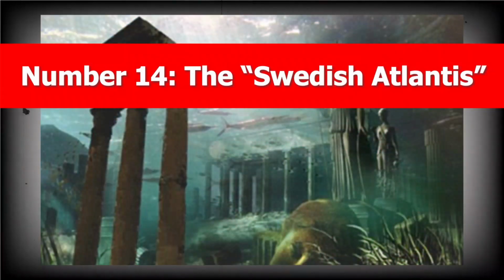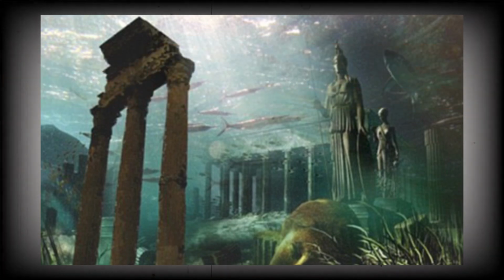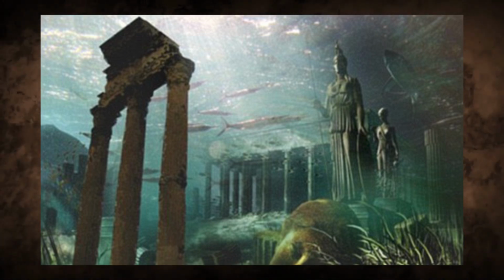Number 14. The Swedish Atlantis. In early 2014, divers in Hanö Bay, Sweden, uncovered a collection of Stone Age artifacts that caught not just national but international attention. The press quickly dubbed it the Swedish Atlantis, though that name didn't quite hold up. What they found wasn't a lost city or sunken advanced alien civilization, but it was significant.